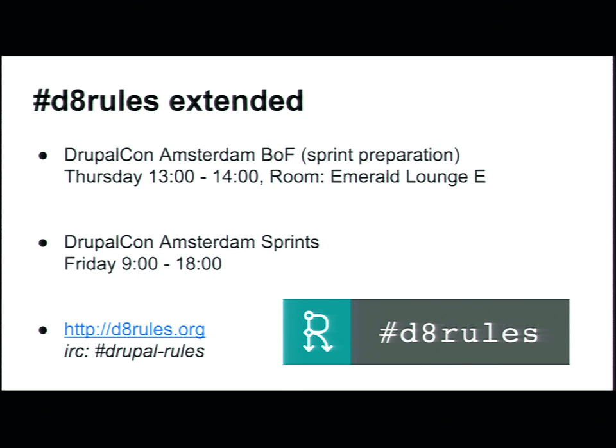So if somebody wants to support you with money, who should they contact? So basically you go to the D8Rules website and we have a contact form where you just fill in all your data and we will get back to you as soon as possible to get the money. Or just hit me up at the conference. We have produced rulers for the Kickstarter campaign, and they were really popular. So if you have donated to the project and haven't received your ruler yet, please come to me and I will make sure that you're served.